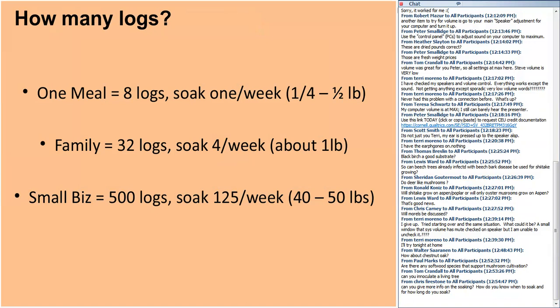So if you imagine saying, okay, I'm going to have enough logs for one meal a week, I'm going to have 8 logs and soak 1 every week. By the time I've gotten around to that first log again, I've allowed the other logs sufficient rest time. For one meal a week, 8 logs would do you pretty well. You'd get about a quarter to a half pound of mushrooms per week if you're soaking them. Maybe for a family, if you want about a pound a week, 32 logs. Again, you would divide it by 8, soak 4 every week, and you get about a pound. For a small business, you might be looking at about 500 or more logs, and you'd soak a few hundred a week and get 40 or 50 pounds, which is enough to sell to multiple restaurants or to a farmer's market. That gives you some sense of volume.